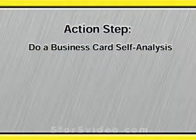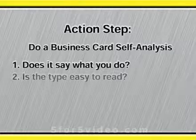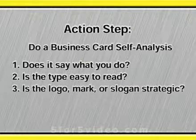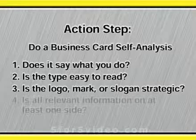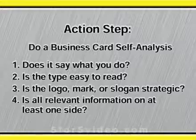As a matter of fact, this leads to our action step. What you're going to do this week is a do-it-yourself business card analysis. Yeah. So here's what we want you to do. Take out your business card and measure it against this checklist. First, does it say what you do? Second, is the type easy to read? Third, is the logo, mark, slogan strategic? And fourth, is all relevant information on at least one side?